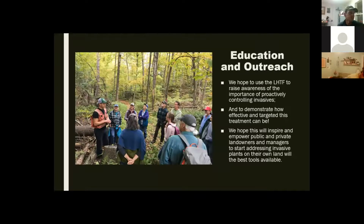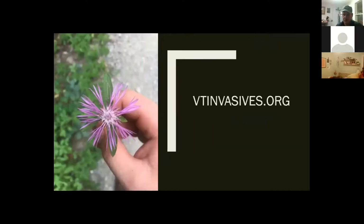Finally, with all these things that I do, I also really want to use this as a demonstration tool, raising awareness of the importance of addressing invasives and showing people how they can do it, and demonstrating what that looks like, so it's not this big unknown. You can actually go see where it's been done, and empower people to start dealing with invasive plants on the landscape, because this is what, on a broad scale, we really need to do to protect all of our water quality, our wildlife habitat, and our forest health.